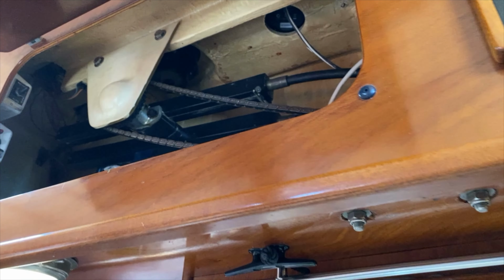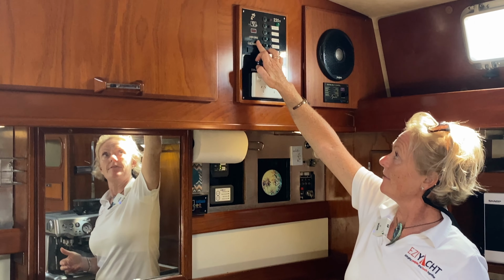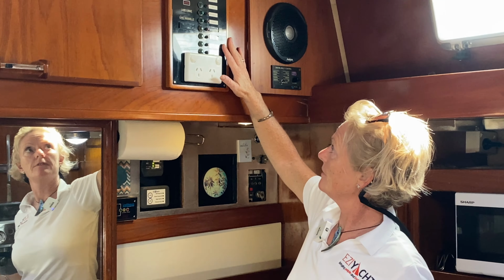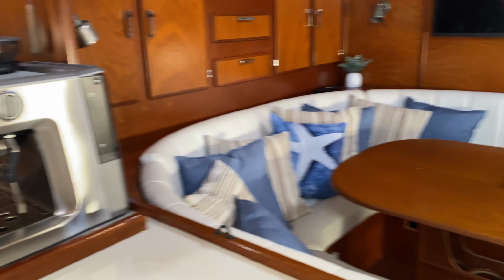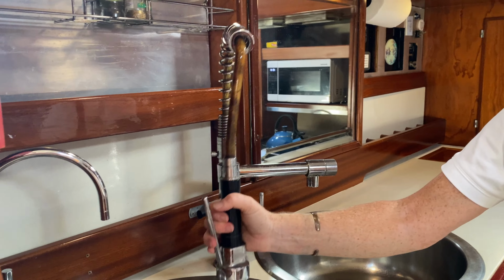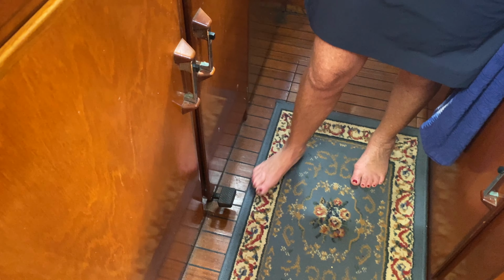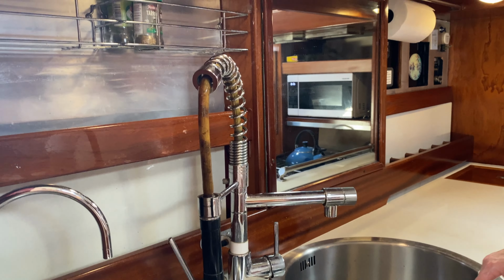Here you can see, actually throughout the yacht, there's 12-volt fittings. These are the controls for the lave-linge, that would be the washing machine, lave-vaisselle, the dishwasher, and then these are for your microwave. Now, as you can see, the things that have been added are in English and the original in French. You have an extra hose here for rinsing off your things, and the galley has both fresh and salt water pumps. There's a foot pump for salt water, and then you've also got filtered fresh water as well.